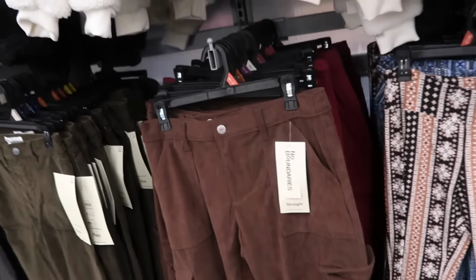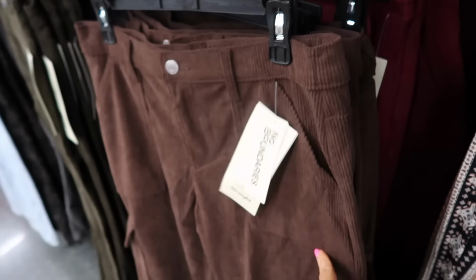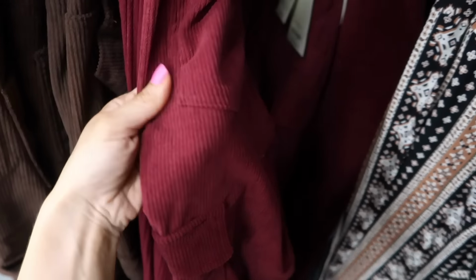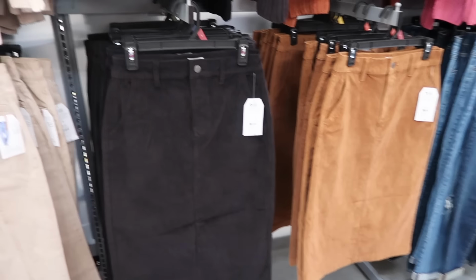Straight leg corduroys from No Boundaries. These look like they're a high rise. They have the pork chop pocket, flat pocket through the leg, and then pockets on the back. In the brown, also comes in the burgundy, and they are $17.95.